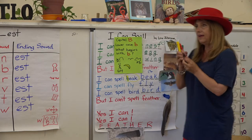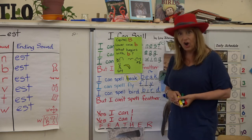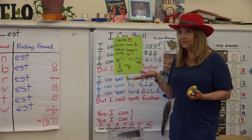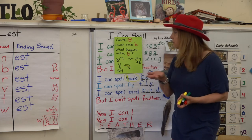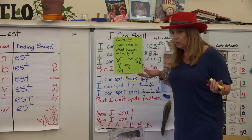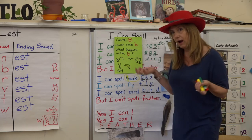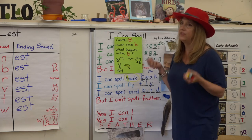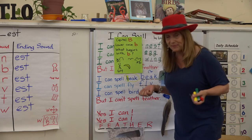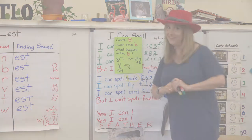Fun. Hey, I have an idea. Let's go to the garden. Let's go to the garden and see if we can find some things that start with B. And really, we could just look around and we could look at all sorts of different things in the garden and see if we could figure out what sounds they start with. Will you come with me? Let's go to the garden, all right? Great. I will see you there.